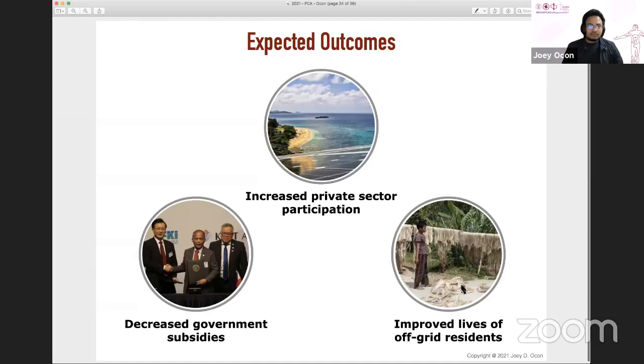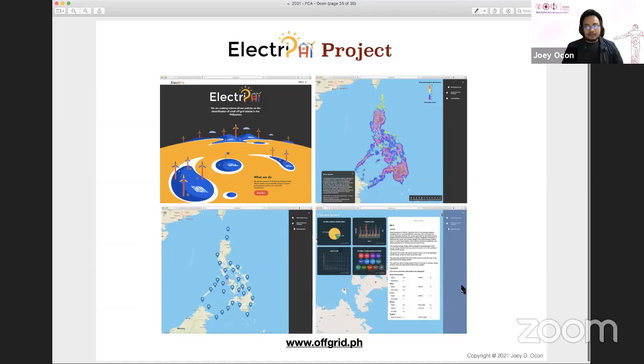This is another initiative of our group, off-grid.ph. We are consolidating all our off-grid research into this website. You can check the website, and some of the results of this paper are already visualized in the portal.